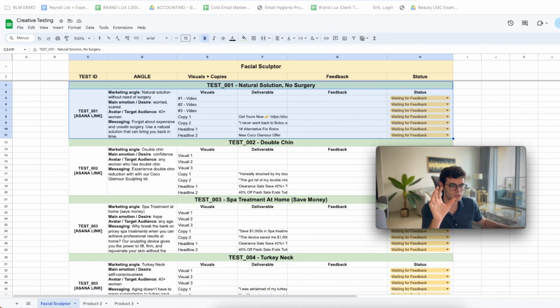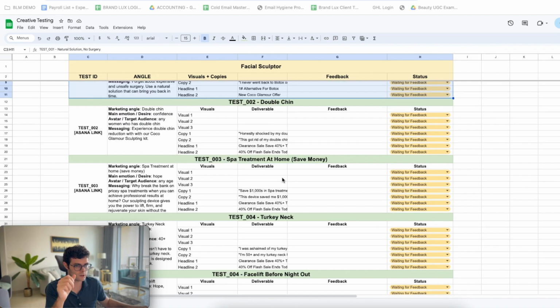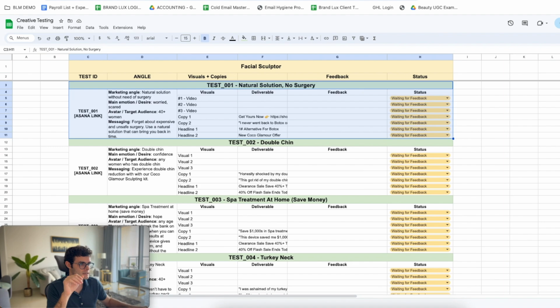Each sheet is basically a product. So each product is a sheet. And if we have another product that we're testing, it's essentially going to be the same exact sheet that you see over here, but it's going to be its own individual sheet. A dedicated sheet for the product, okay? And so this keeps things very organized. And so what we want to do here is that as we click on this link, essentially it's going to bring us to the entire test.